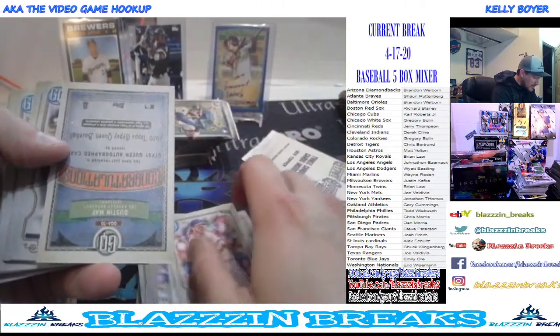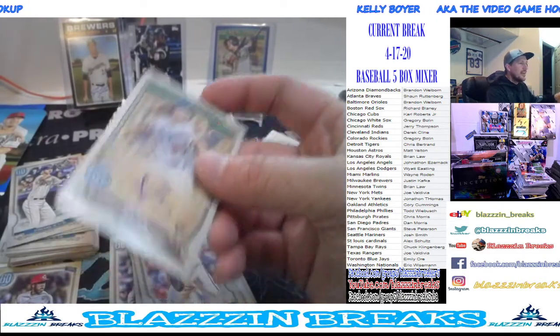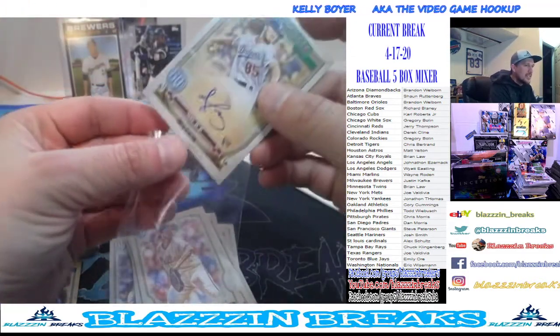Here's our other auto. It's going to be a Dustin May going out to the Dodgers. Rookie Dustin May. That's going out to Wyatt Eastling.